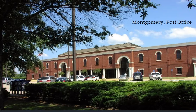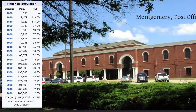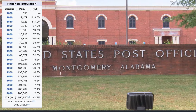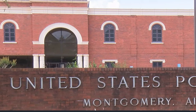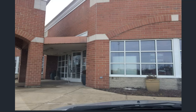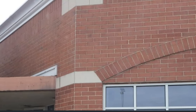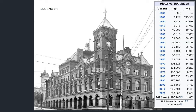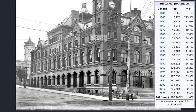Magnificent structure. Montgomery, Alabama, post office. Maybe you're thinking it's got a little bit of old world flair, and you might be right. There might be some archwork going on here, some in the bricks. A little bit of detail, not bad. It's not bad. I'll give them that. Here's a close-up of the brickwork. Certainly looking like modern brickwork that we're used to. Montgomery, Alabama, though, in the 1880s, having about 20,000 people. And despite that fact, they were able to erect this masterpiece.